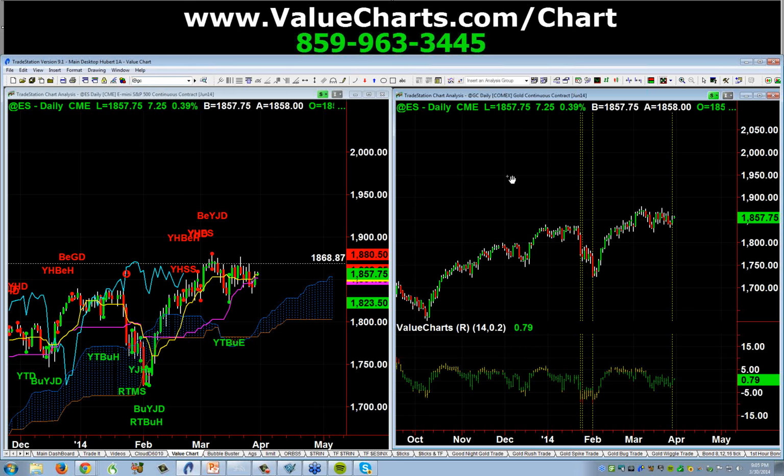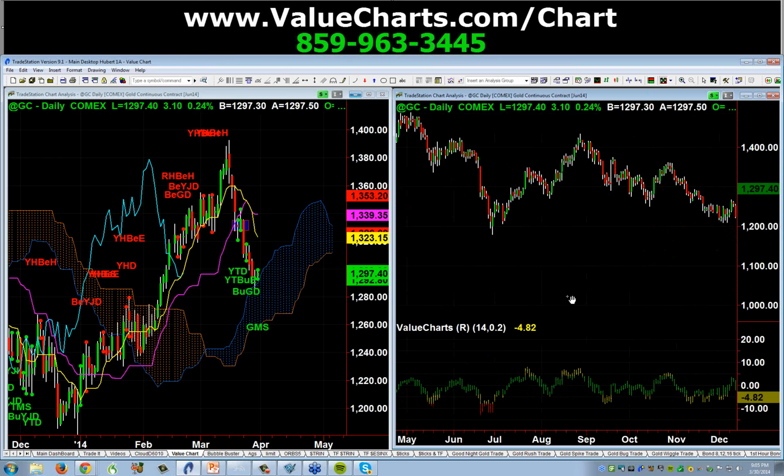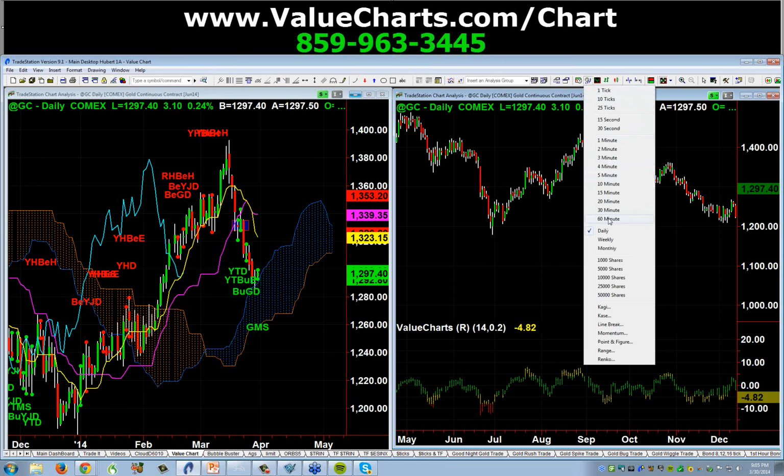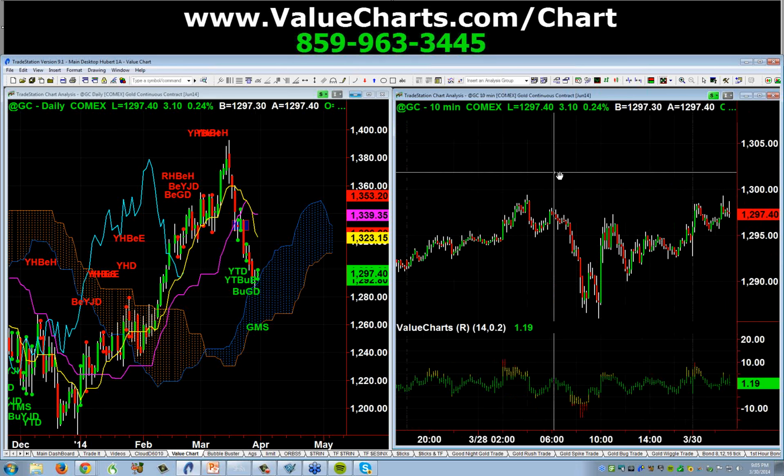I'll give you another one, let's go daily on GC. On gold, it was saying right here that gold was extremely overvalued to the high side on a daily, and then it continued to go up. So it's one of the reasons that I usually use it on smaller time frames. Here you can see it was extremely undervalued in these areas. So I use it on shorter time frames. I think it gives a little bit better signal on the shorter ones, for me anyway.